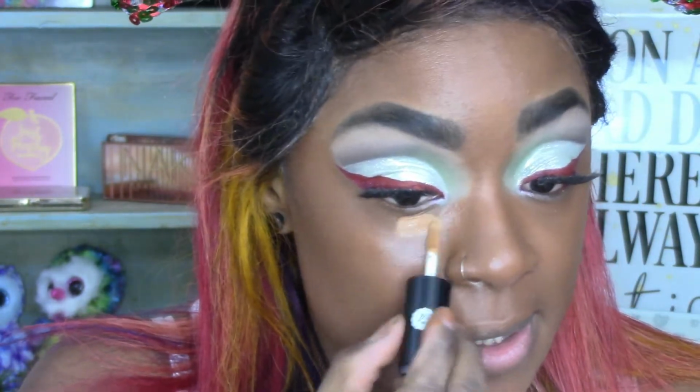I'm not going to. I'm just going to stick with just this layer just because it is too dark for me. It might work a little bit better in the summertime, but I'm going to go in with this Radiant Concealer here.